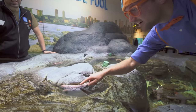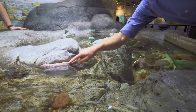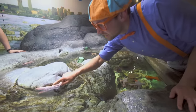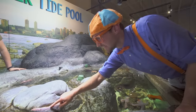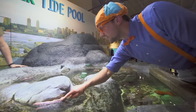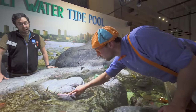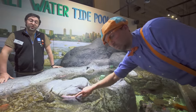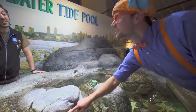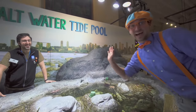That over there is a sea star. How does it feel? Whoa, kind of bumpy, maybe? Yeah, bumpy and kind of small spikes. The last couple were really soft, but this one is hard. Those little dots are made out of the same stuff that seashells are made out of. So even though a sea star doesn't have its own seashell, it's kind of like it has little bits of a seashell. Wow, that's pretty cool. Well, thank you so much. My pleasure. Bye-bye. Bye.